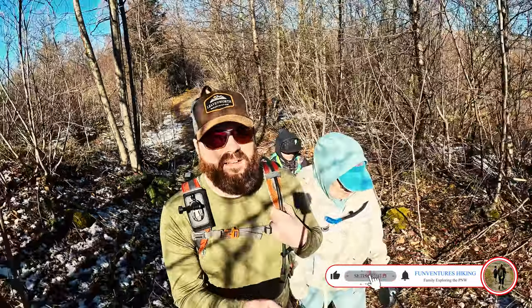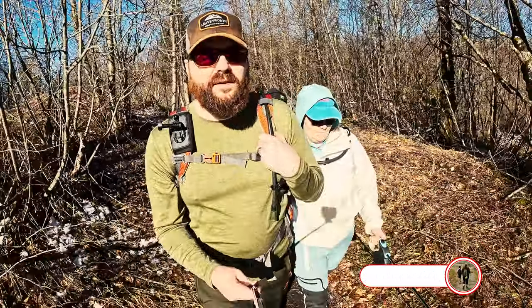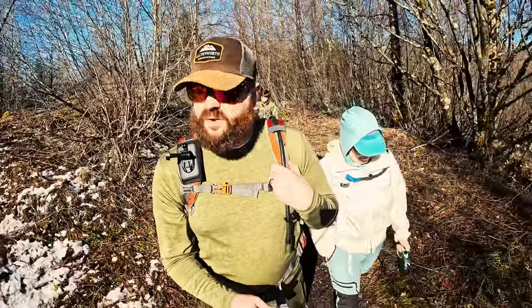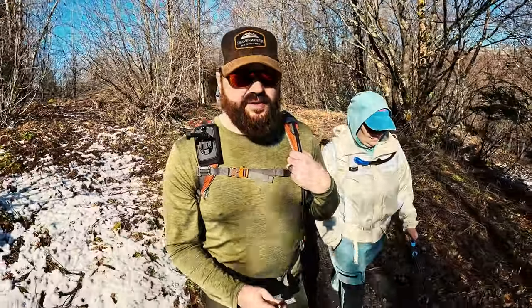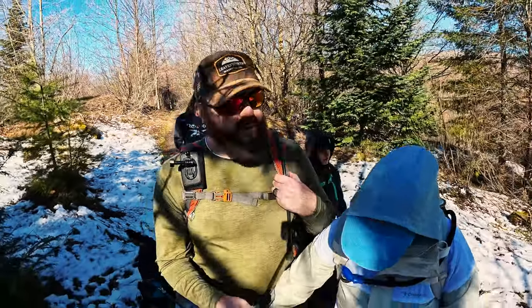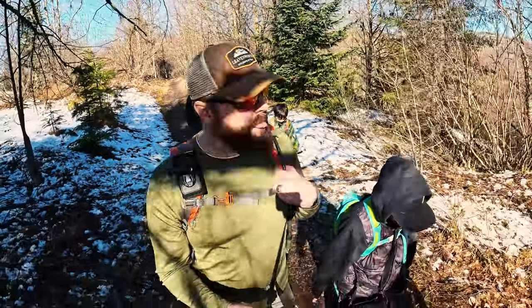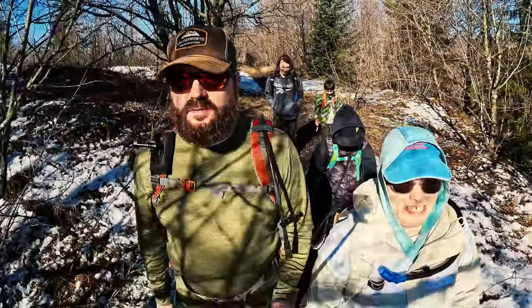Tristan and the other two littles back there. Hi. So we're going on a little bit of a winter adventure. There's a little bit of snow. Yeah, we were just here last weekend, and there was no snow. So it just snowed. Recently, I don't know, a couple days ago. Mountain sure is pretty today though.